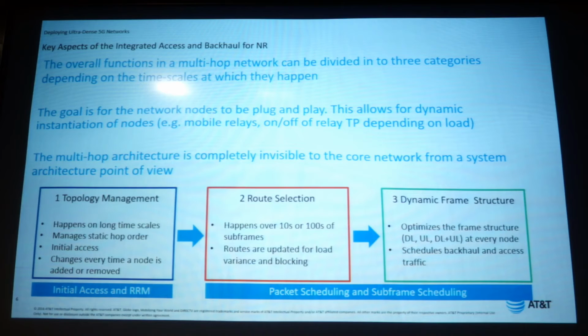But we think we can do that. I think it's been done before, and there are certainly ways to handle that. So when we look at an ultra dense network with integrated access and backhaul, the whole concept can be divided into three different parts.